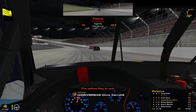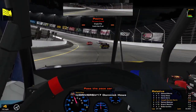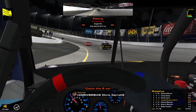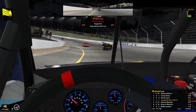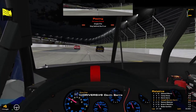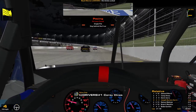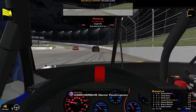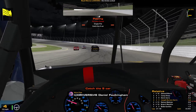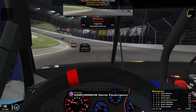That's the first, the yellow flag is out, line up, single file. Pit road is closed, pass the pace car, catch the behind car. Oh, that sucks, but good battle there, guys, that was fun. I'll take a fourth, definitely. Damn, I kind of wish that would have went green, that would have been fun. Yep. Catch the nine car. Yeah, can't help people wrecking in the back. Good win.